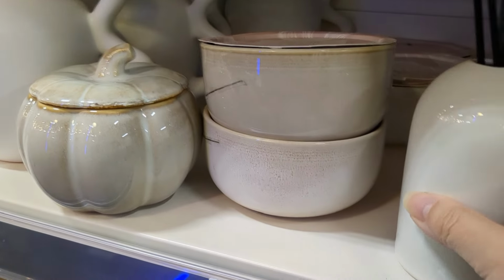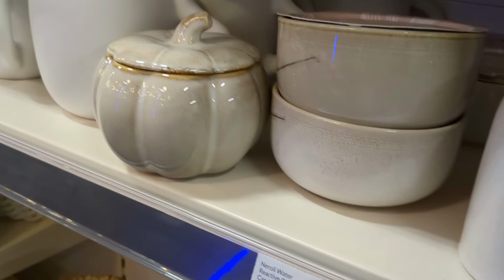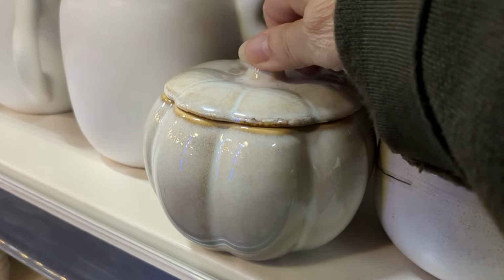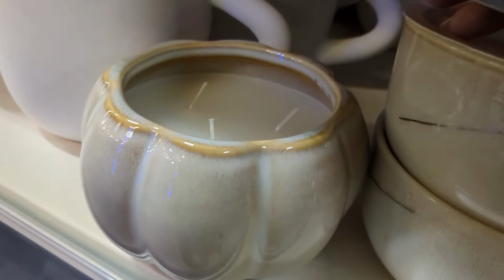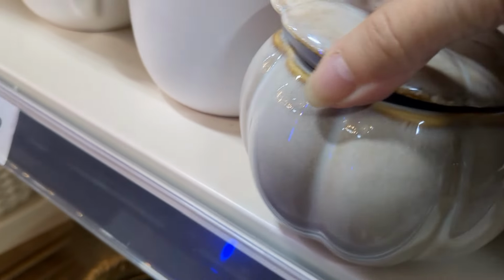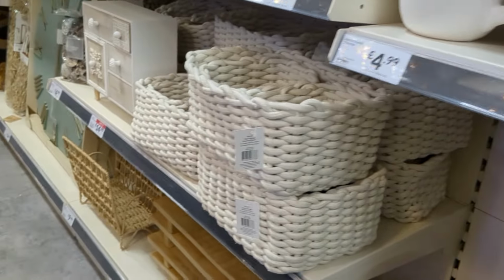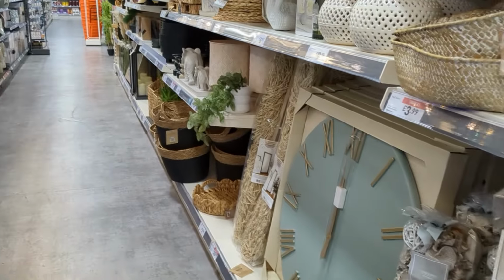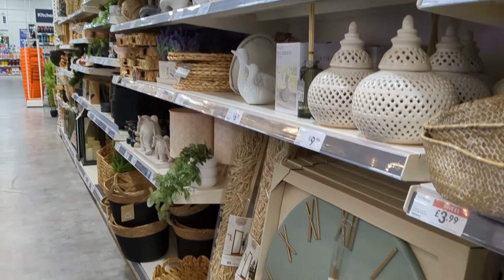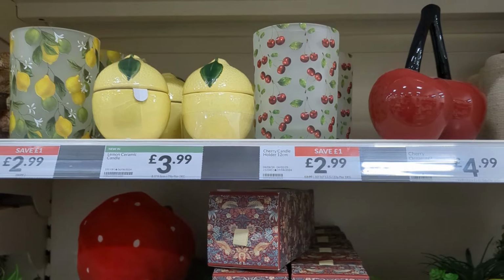You can organize yourself. So these are some reed diffusers, and they had this lovely little pumpkin candle with a lid, which I'm sure you could use again after you'd used the candle. It's really nice, just really pretty, nice colors. Yeah, so here are a few of the baskets, clocks, ornaments. They've got a variety of homeware.